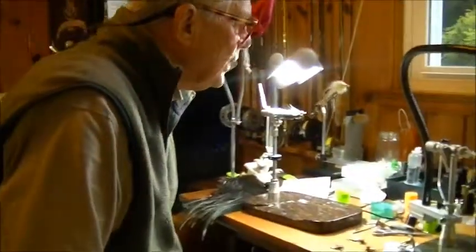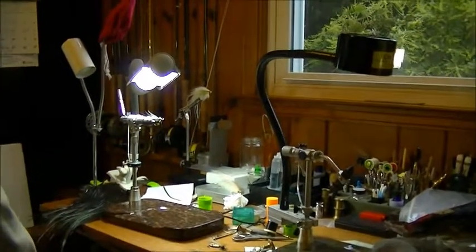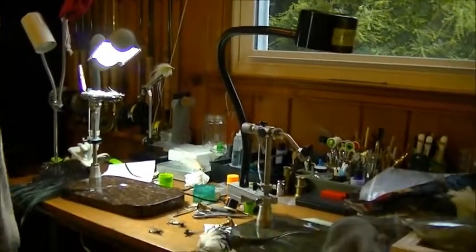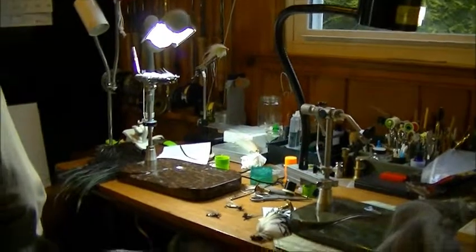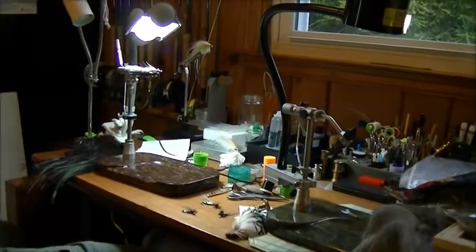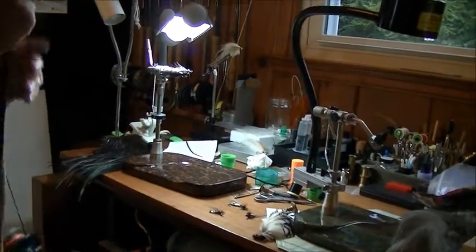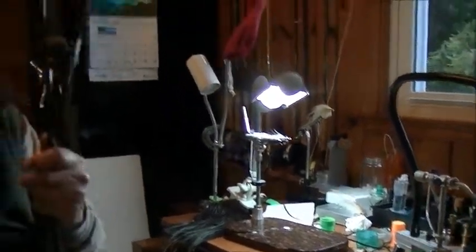Okay, so what else? Tools? Any other tools that are most important to a fly tyer? Let's just do this. This is the exact fly on the reel and rod. He said he wanted to do it. Oh, okay.